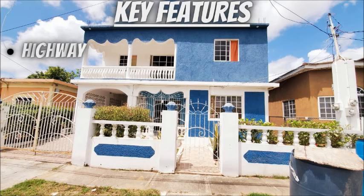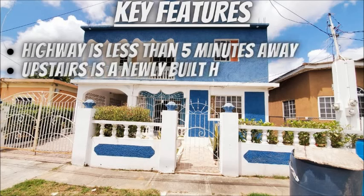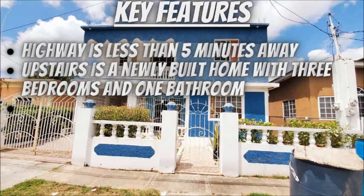The house is the best deal ever. There are three homes in one. Downstairs, there's a self contained studio with a two-bedroom, one-bathroom unit to the front. Upstairs is a newly built home with three bedrooms and one bathroom. There's a fabulous kitchen that anchors the living and dining room area.